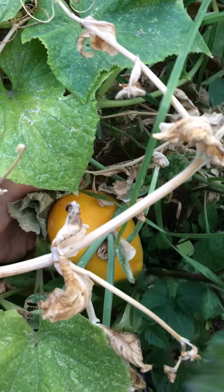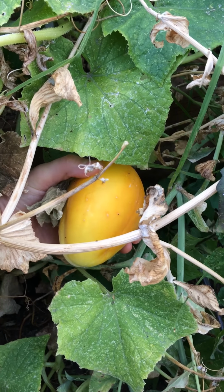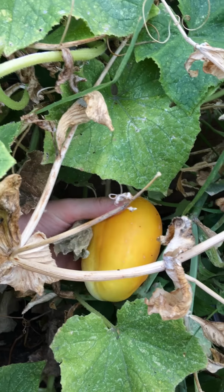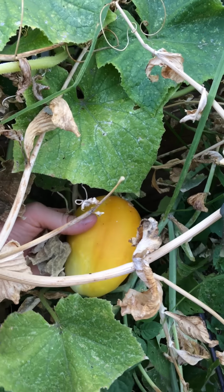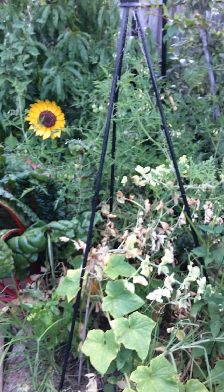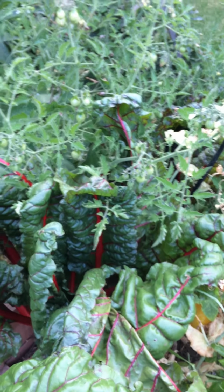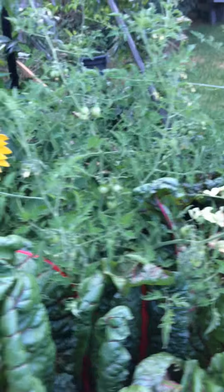I've got some crazily overgrown cucumbers. These are meant to be white cucumbers and they're meant to be small. I'll still probably eat them, but they're probably a little bit bigger than they're supposed to be. I've been away for a week, so I've just come back and the garden's gone crazy. Rainbow chard there's looking beautiful. The beans are pretty much finished.